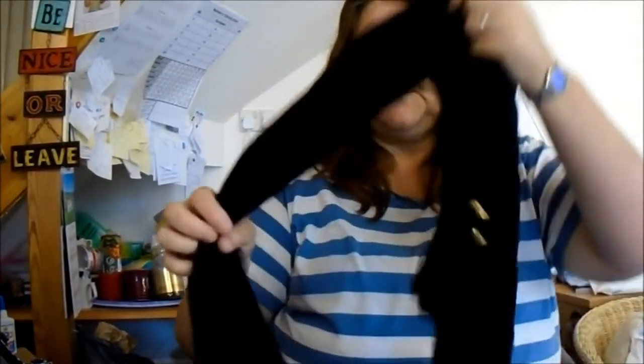Again, this lady actually did me a deal. I think I bought 6 items and she charged me £5. It basically was like £1 an item, but she did me a deal because I bought such a lot. So this is just nothing special, just a George maxi dress, but it's nice. It's got its tags. It's just a black long maxi dress. It's got quite a nice back to it.